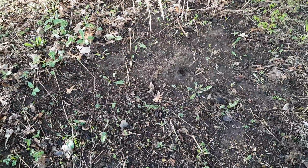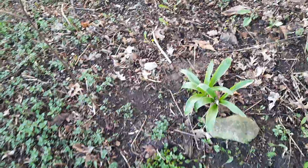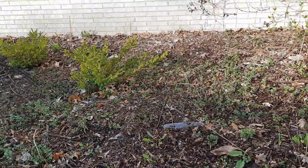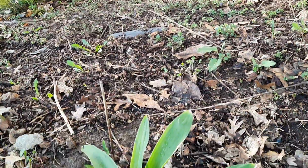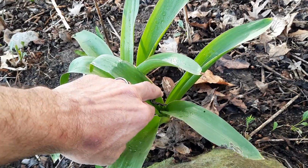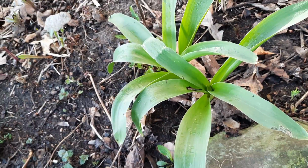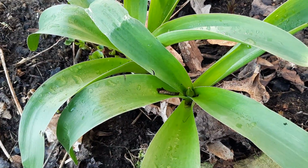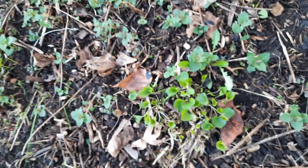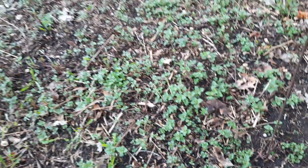And on this bed, it's mostly goldenrod and monarda with a couple more Globe Masters. These are Allium Globe Master. Oh, and there's the bud in the middle. Get that leaf out of there. Yeah, see the bud? Sweet. Luminaria popping up everywhere. And also the ever popular, ever present violets.